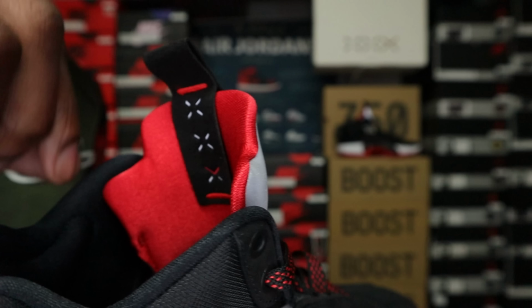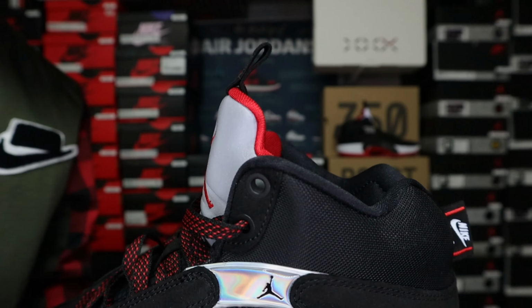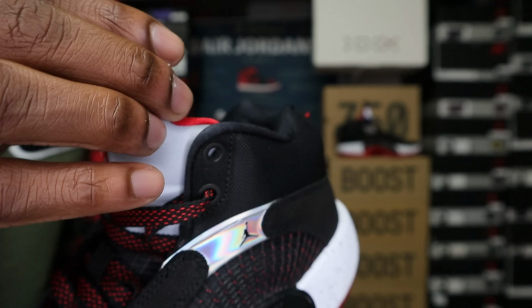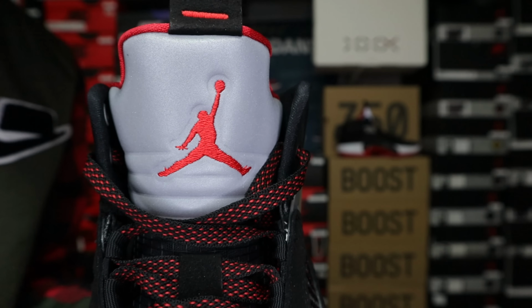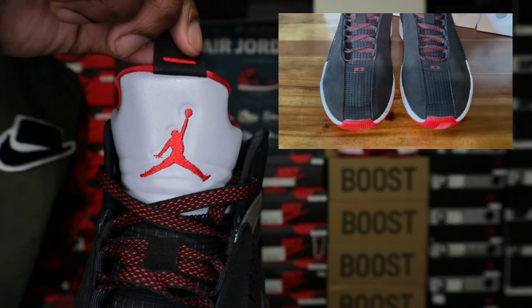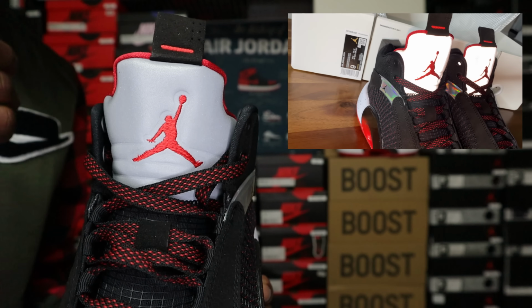This is how the regular OG Air Jordan 5 tongue should be, man, but it's too late to go back and change that. But similar to the Off-White 5s, it is a thin tongue, but this is actually, I want to say, thinner than the Off-White 5's tongue. But you got that silver tongue, which is 3M, as you can see. Nice pop of 3M on that tongue. Same as the Air Jordan 5, just thinner.